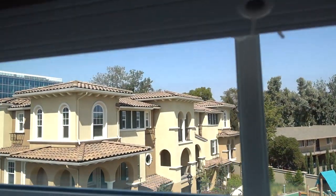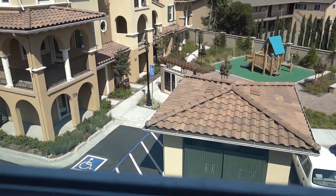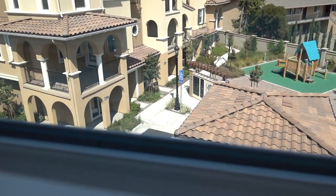Townhome, more homes view. Similar view to what we just saw. The trash area is shared here in this community. And the mailbox is right there.